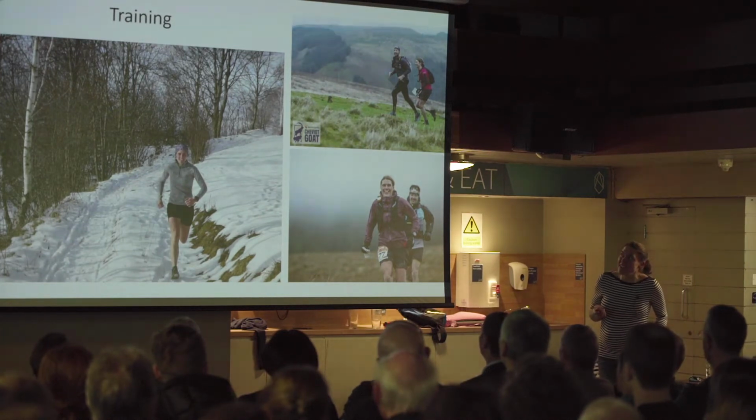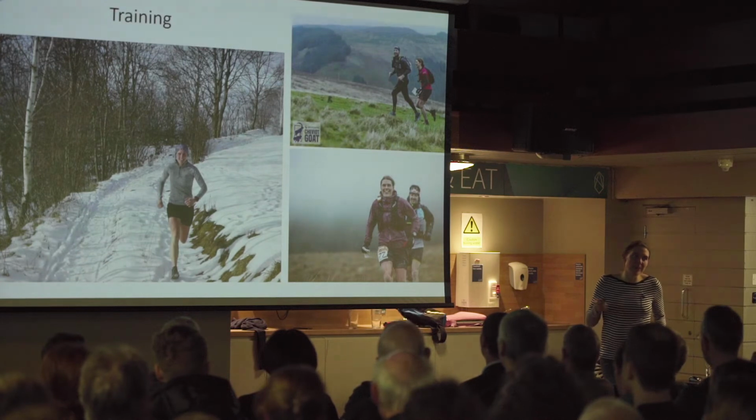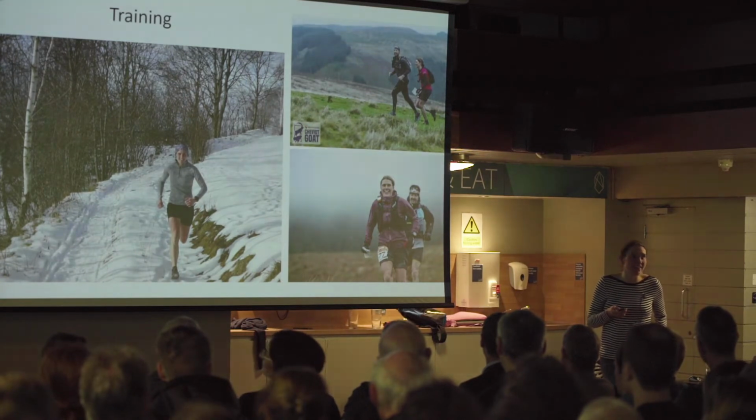So in terms of my training, firstly, I started training with a pack quite early on. Initially that was just 1 kilo or so, and I built the weight up to about 6 kilos by the time I ran the race. So my race pack was about 5.5 kilos. It was pretty light given everything that we had to carry. I think some people were carrying 15 kilos, and I don't know how that's possible, but yeah.